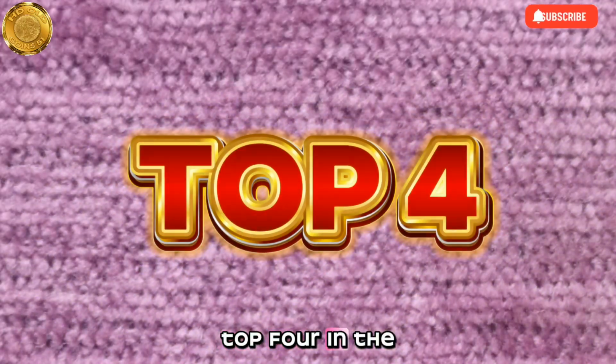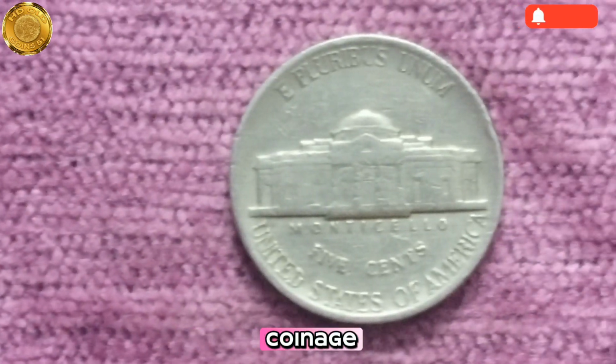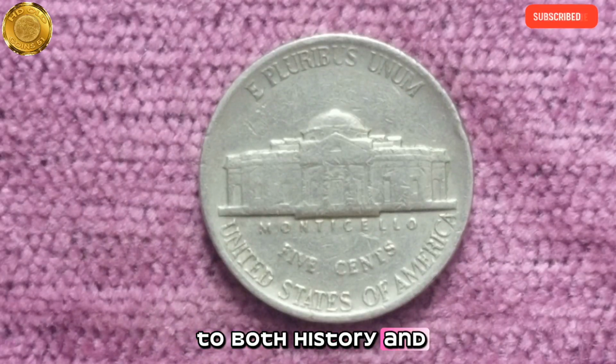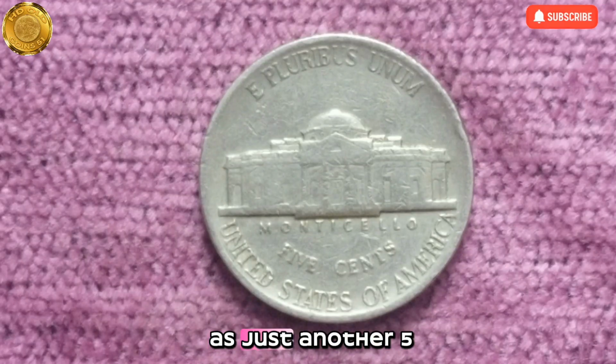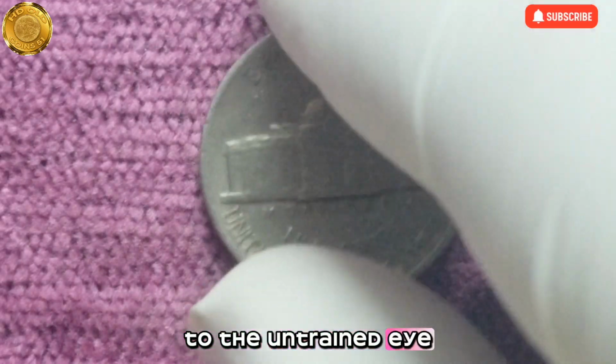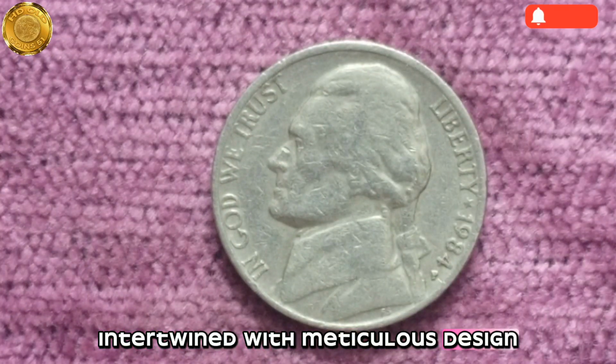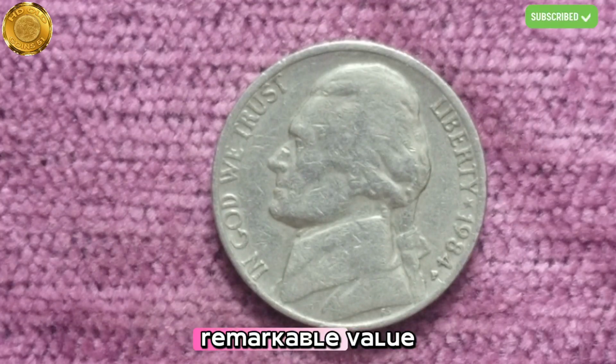Top 4. In the vast tapestry of American coinage, the 1984 Jefferson Nickel stands as a testament to both history and artistry. While it might appear as just another 5-cent piece to the untrained eye, delving deeper reveals a rich narrative intertwined with meticulous design and, for some specimens, remarkable value.